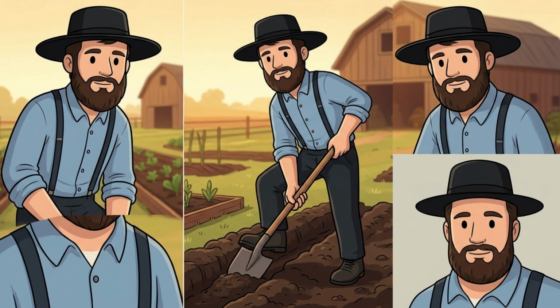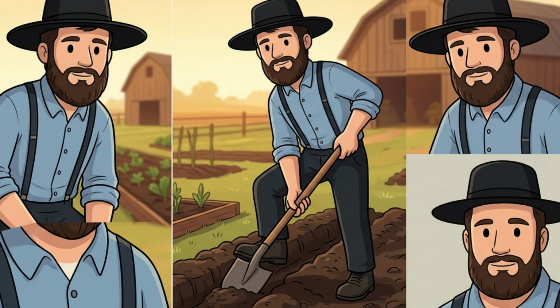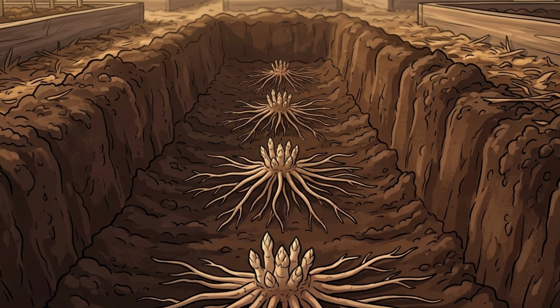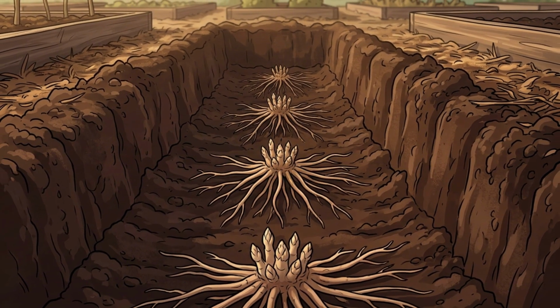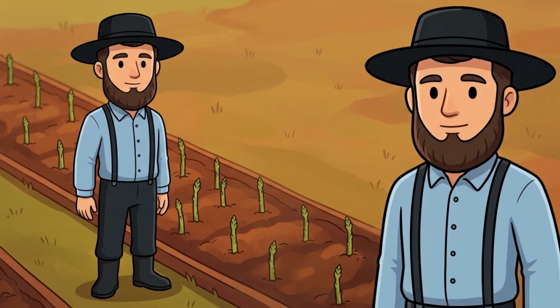Plant asparagus crowns in early spring in deep, rich, well-draining soil with a pH between 6.5 and 7. Dig trenches about 30 centimeters deep, place crowns 45 centimeters apart, and fill in gradually as they grow. Do not harvest the first 2 years.